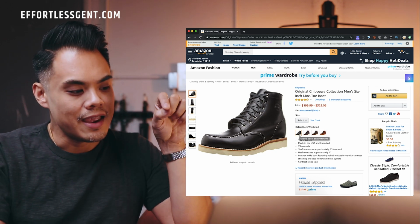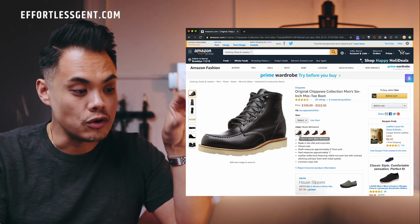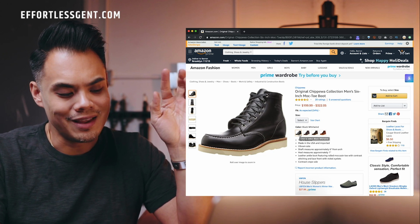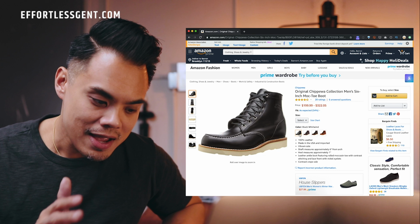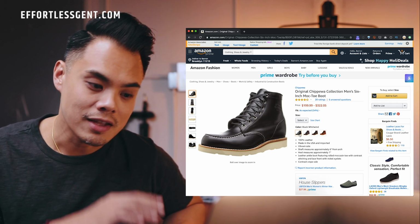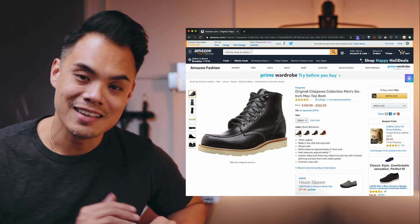So this is a suggestion that I wanted to show you guys. I've been wearing these for the last 3 years or so. They've been really great. And so that is my boot suggestion number 1, the CHIPPEWA original men's 6-inch mock toe.